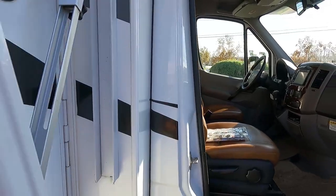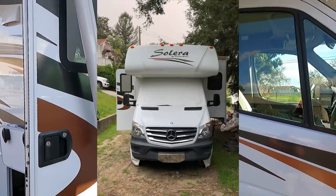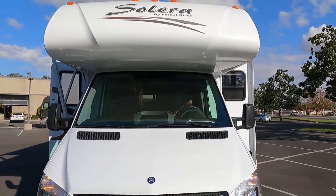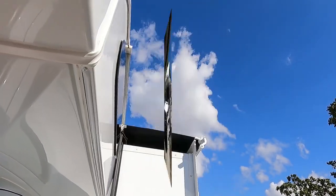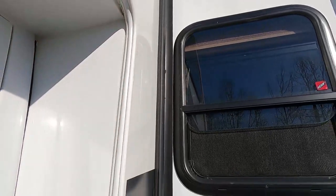You have to watch out for that on some of these motorhomes. This owner kept the sun off and protected the motorhome from sun damage inside and outside. So it's in really nice shape. As we take a close look at the cab, all the seals and the gaskets, they're all in great condition.